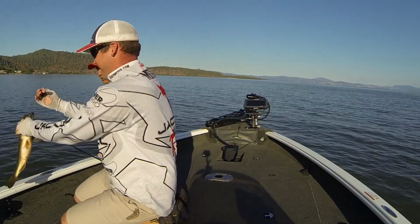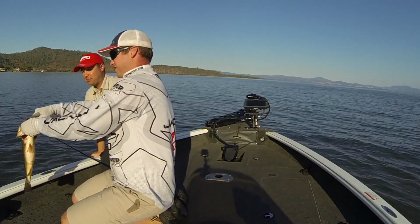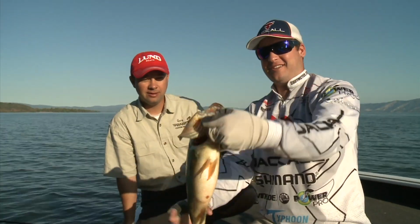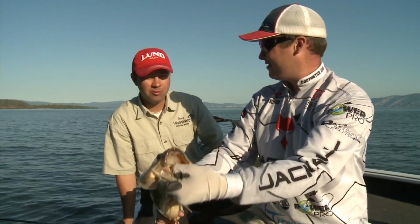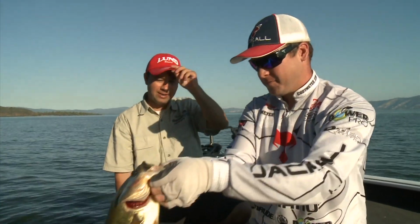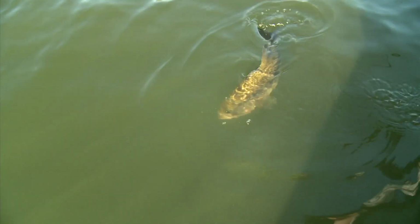Typical rock pile fish, huh? Nice, healthy Clear Lake bass. No doubt about it. Look at that. Nice, healthy guy. Look at the mouth on him. It's a smaller mouth for a largemouth, huh? Definitely is. Well, let's go ahead and put him back in.